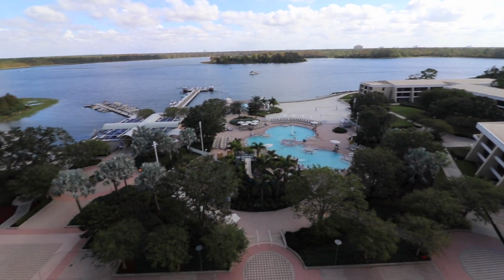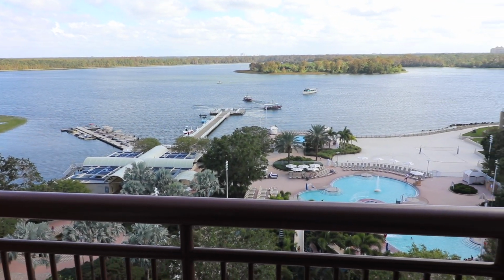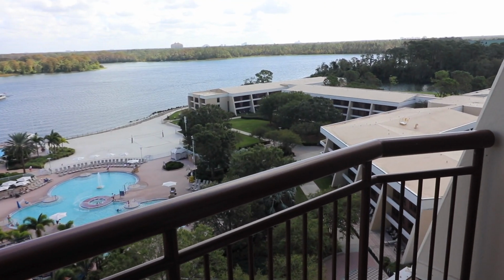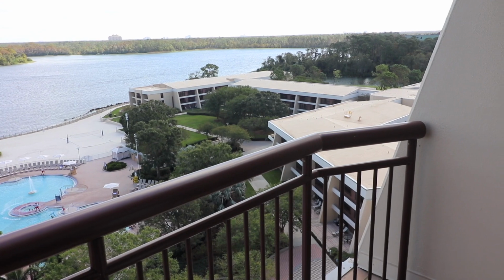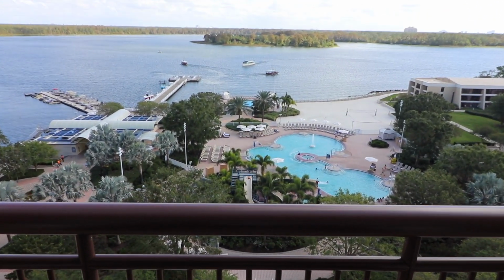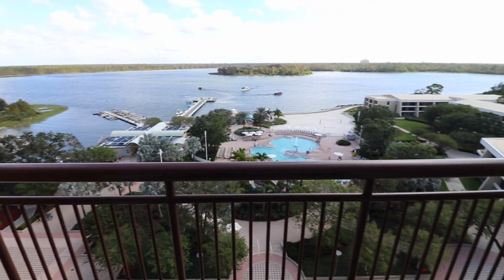This is so cool. All right, wake up. Wake up. Look at that. You can see all the boats headed to Magic Kingdom or headed to Fort Wilderness or Wilderness Lodge. Over here, you can see the extra wing built onto the Contemporary that has a bunch of suites and stuff like that. You can see the volleyball court. You can see the pools from up here. This is pretty freaking awesome.